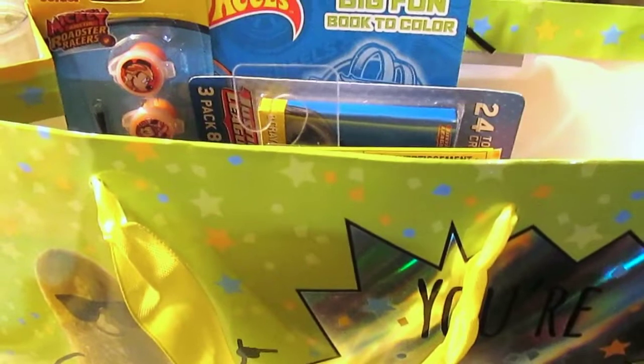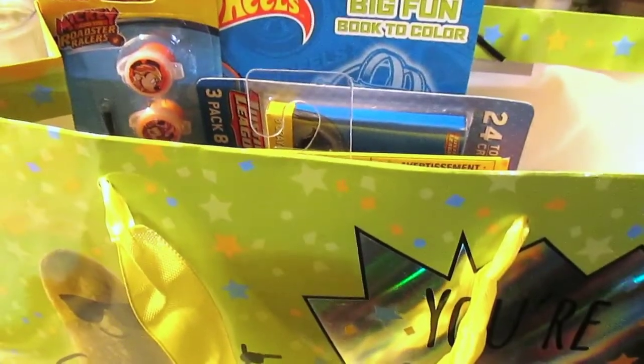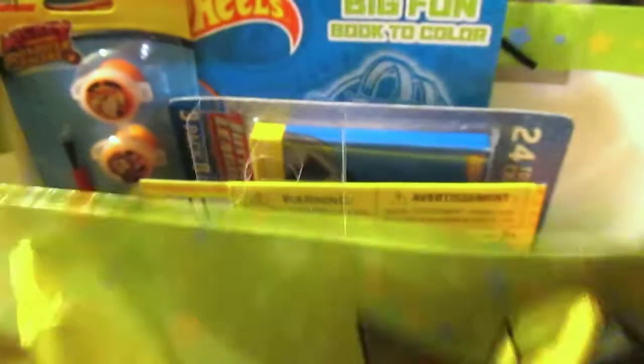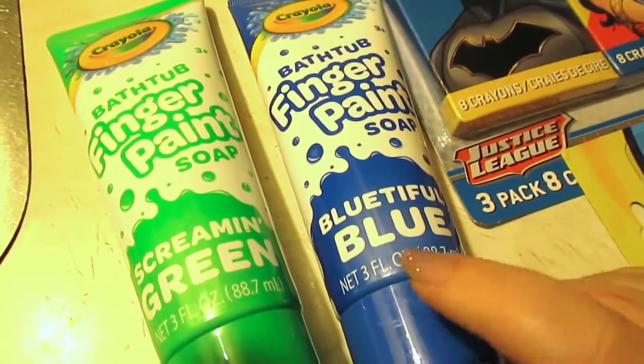And I also said before that Connor was getting mostly clothing for his birthday, so at the Dollar Tree I thought that I would fill him a bag full of fun, crafty goodies. Let's get into what is in the baggie. First up are these Crayola bathtub finger paints.